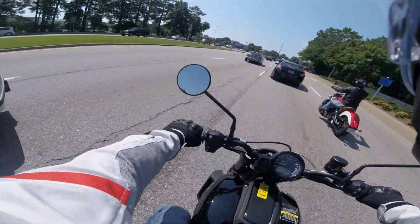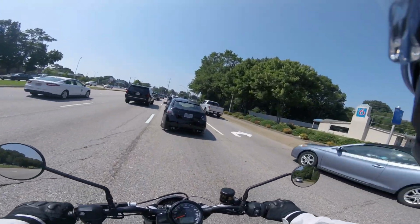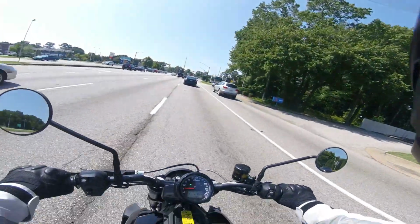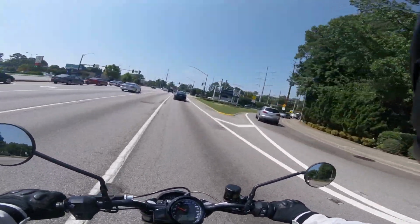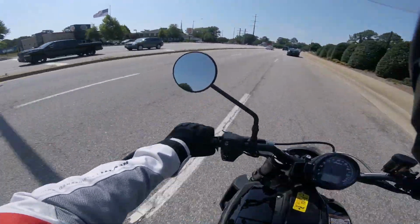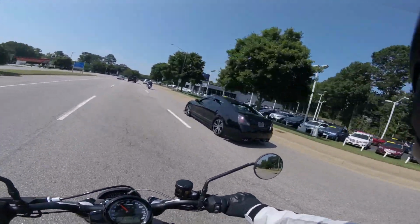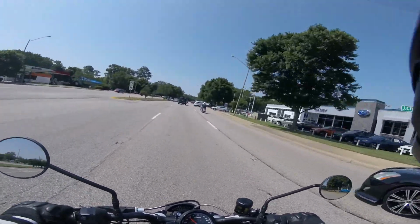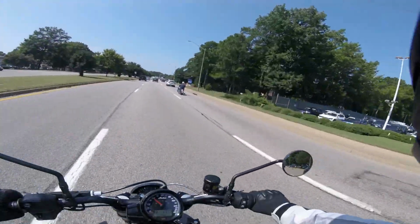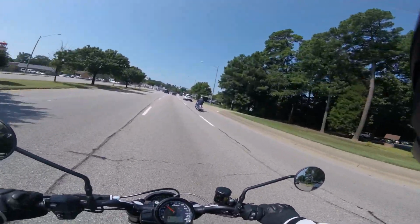So back into Newport News traffic on the way back to the dealership. I overtook the Scout rider because he was just faffing about. Obviously not a really experienced rider, although he did tell me that he has a Harley Davidson Road King, and he is selling his Indian Chieftain to buy the Scout, but he was faffing about a bit.